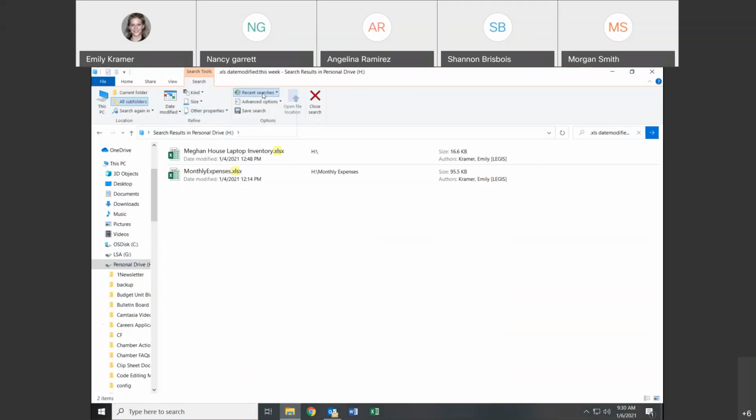And then there's also this recent searches option. So if you've recently run a search, you can come up here and, well, there it is. It's going to show you the last few searches that you've run. So instead of having to run the search again, you can simply choose it, and it'll pull up those same search results. And then if you want, you can clear that search history out as you wish. You can also save searches. So if you find yourself running the same search over and over, you can save it. I usually just use the recent searches option, but it's up to you.